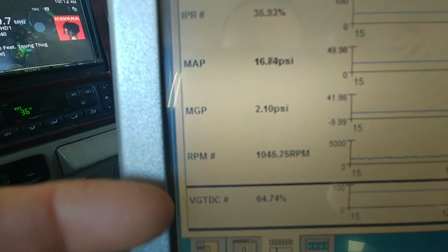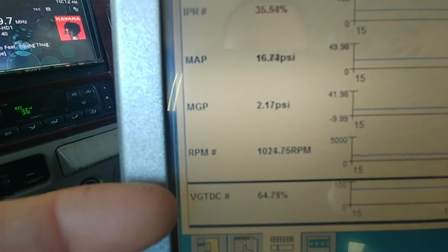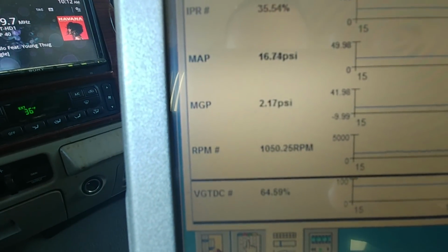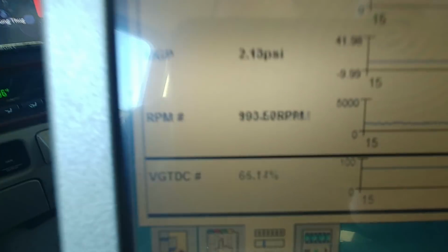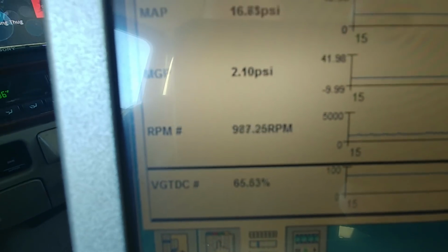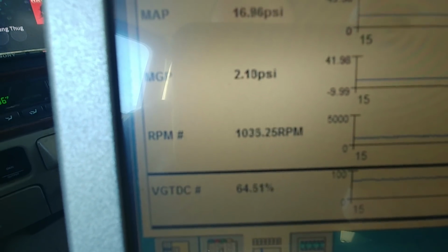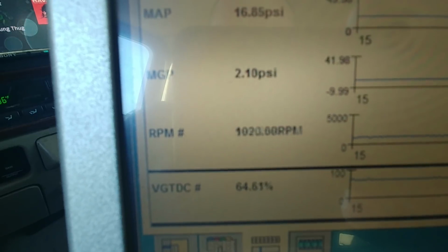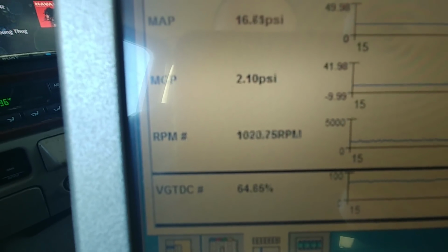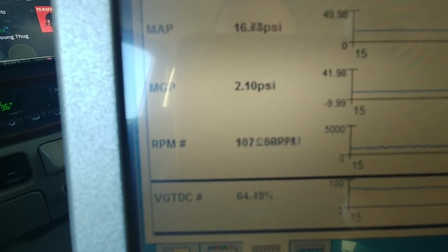Because this VGT is only telling what it is commanded to do, the 64%. That is not actually checking itself and giving feedback to what it is doing. The only sensor that is being commanded to do and will tell what it is actually doing is the EGR valve. Well, and the fan speed, I guess, fan clutch.